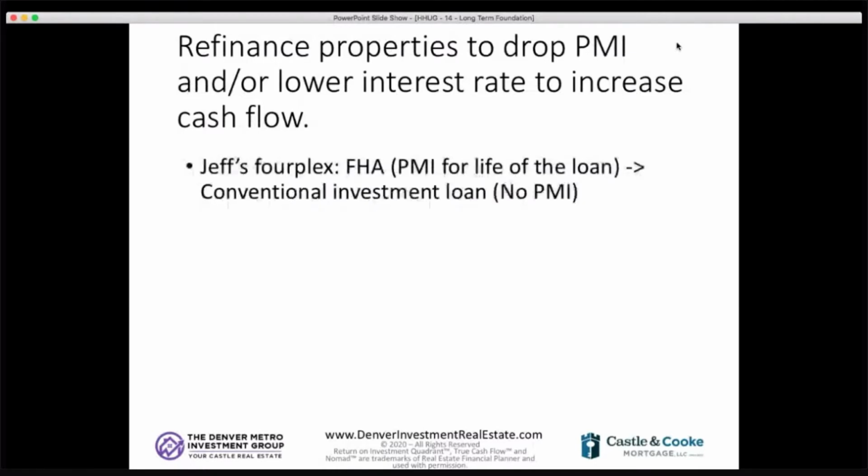So, Jeff, let's talk about your fourplex, if you don't mind, because I know this is a very recent transaction for you. You bought your first fourplex house hack. How many years ago was it? August 2017. So a little under 3 years. Okay. So let's just say 3 years for an easy example.